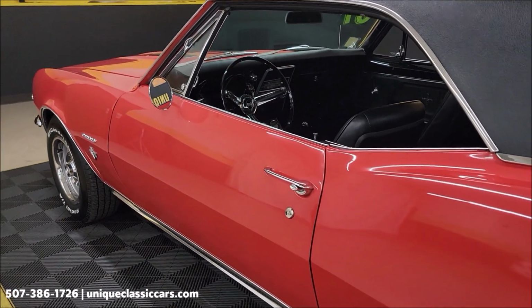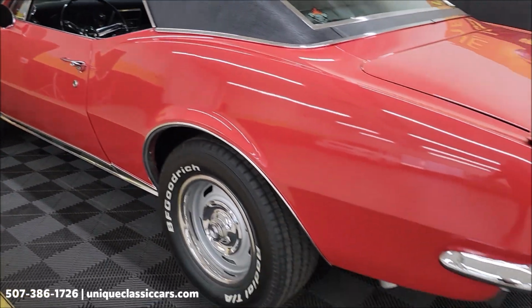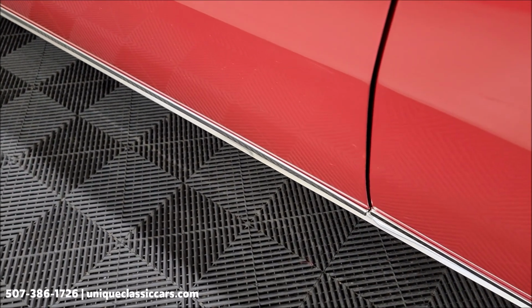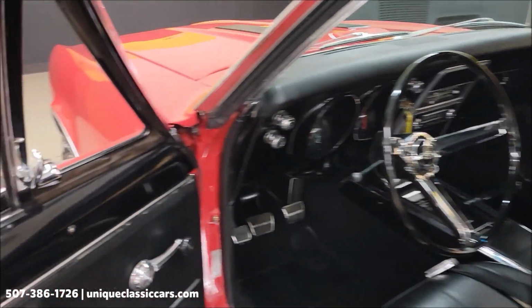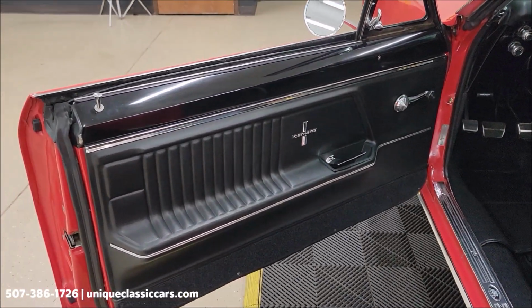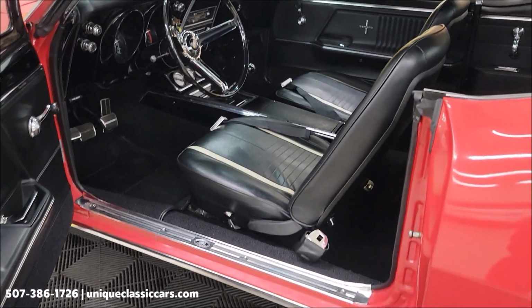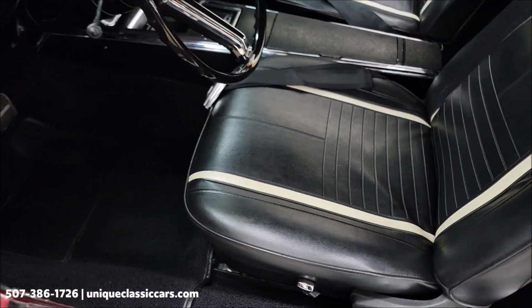You can see up and down that driver's side, also free of any major nicks, dings, scratches, dents. You might have a small touch-up. I found one in the door over here. You can barely see. Let's take a little closer look at this interior. Again, 350 underneath the hood. Not claimed to be numbers matching, but according to the cowl tag, this is a true SS 350 car, as well as original 4-speed car and RS package.